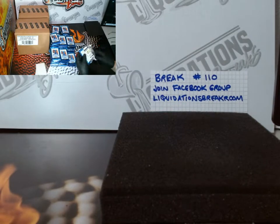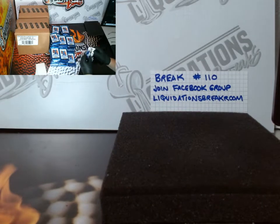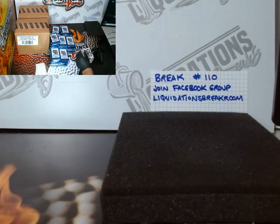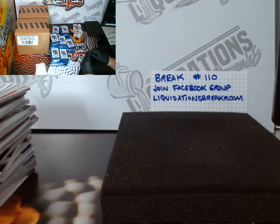Last break we got a Waddle campus ID. We should get three campus IDs in this break, obviously, one per case. Got a Zach Wilson ID the other night. We're going to go through the base cards pretty quick so that we're not here till midnight.